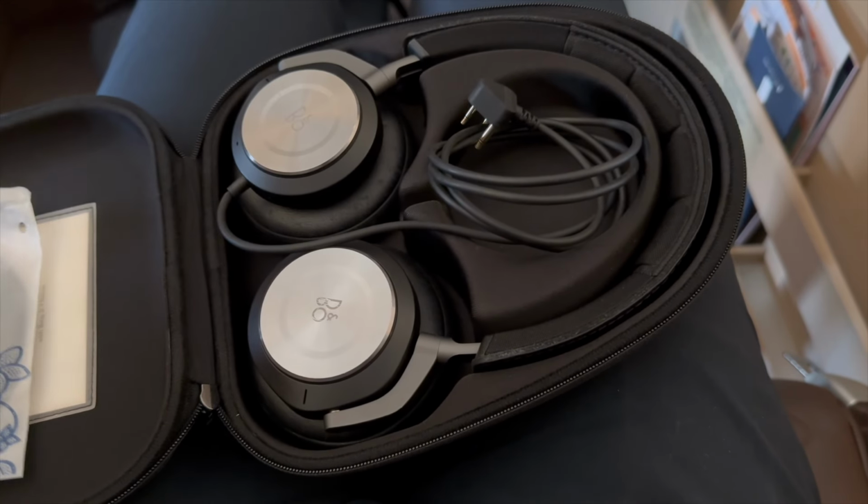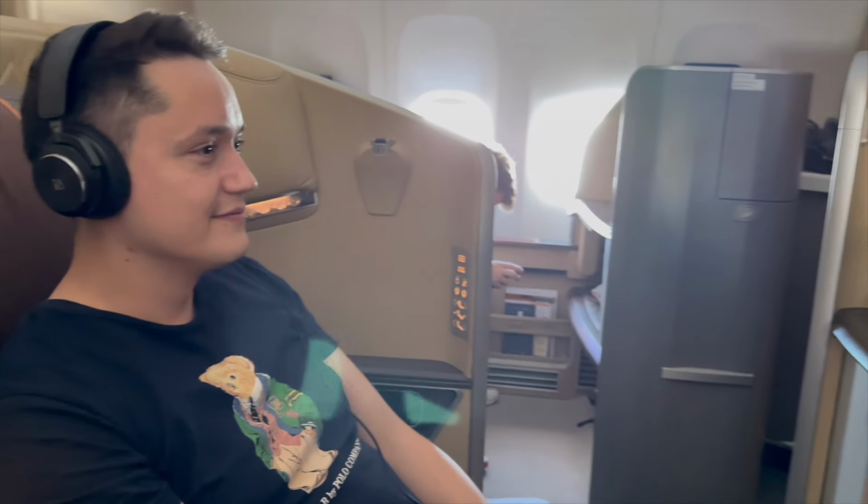The noise cancellation definitely worked really well, I have to say, so overall, I don't think you need to bring your own headphones, but of course you can always do that. I always have some backup AirPods just in case.